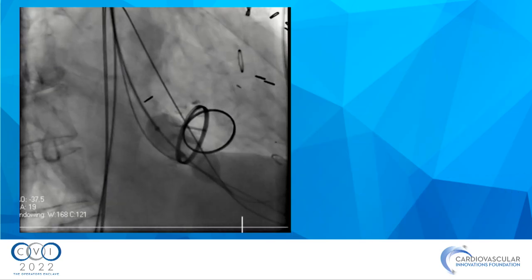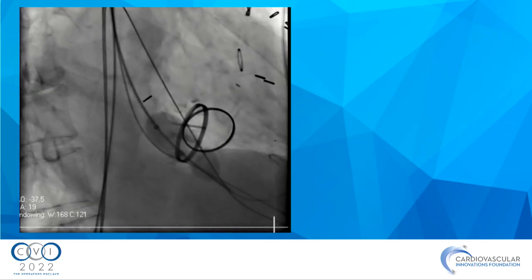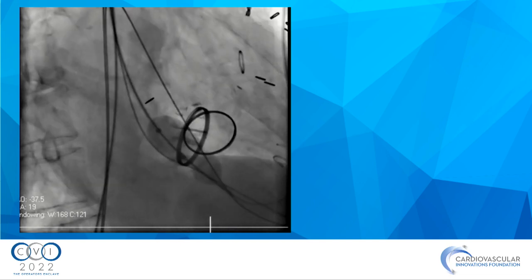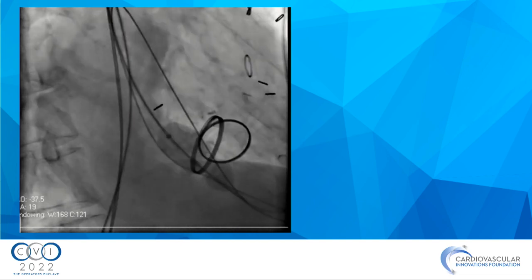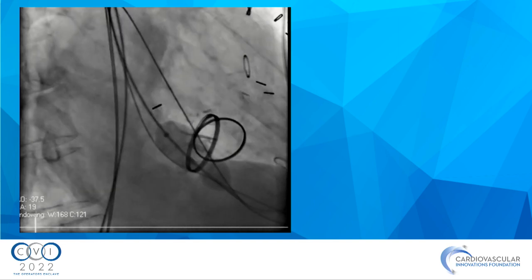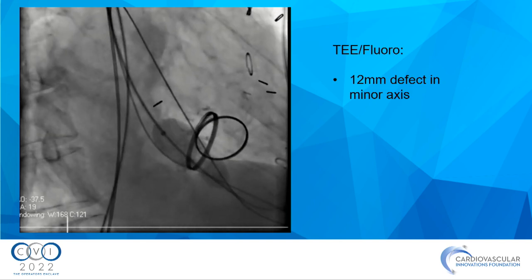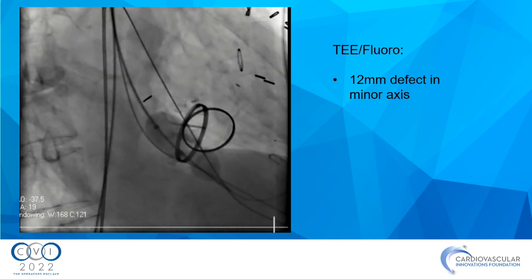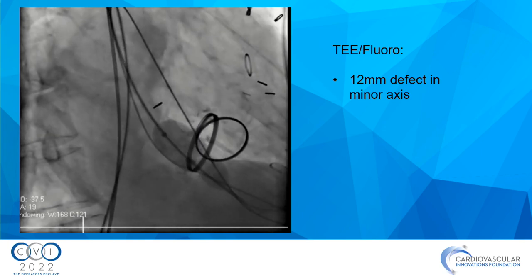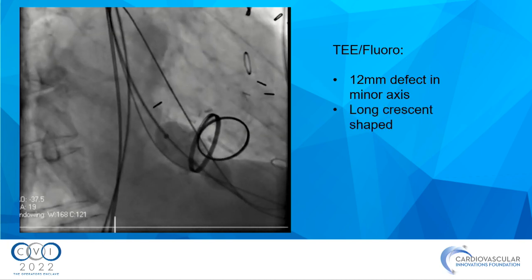I like to do balloon sizing in these cases. I know a lot of people are worried about dehiscence. There was no evidence of endocarditis. There was nothing to suggest the valve was rocking. And I honestly feel that we often underappreciate the size of these defects, so we went ahead with an ASD sizing balloon. We got a 12-millimeter measurement in the short axis, and then what we could tell by a TEE was that it was really a very long, crescent-shaped defect.